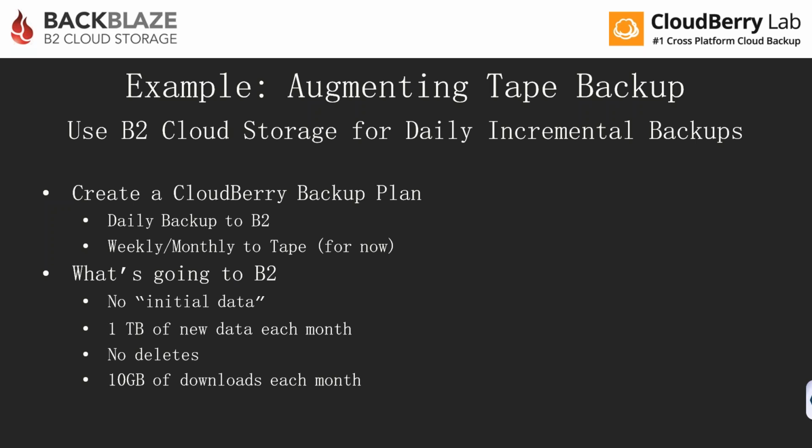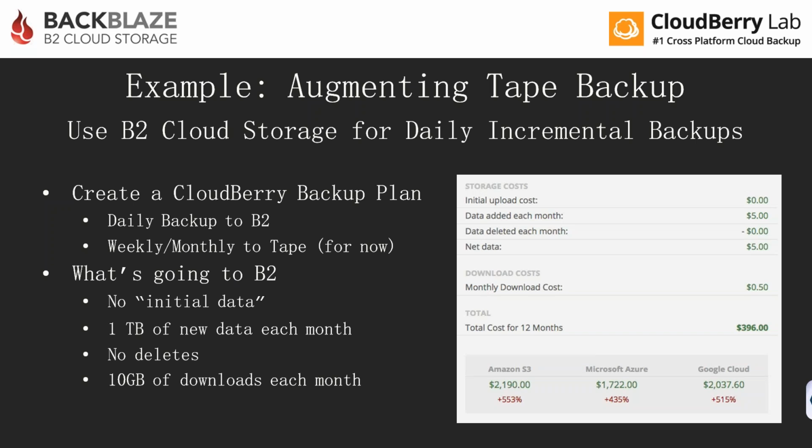They didn't have a whole lot of data, but about a terabyte of new data each month they were generating. It was coming up in chunks, and it was great. Of course, we never deleted anything. They were downloading about 10 gig or thereabouts a month. You can put up the next slide there. You can see what it cost them, right? For the year, the whole process cost them about $400 to do that.